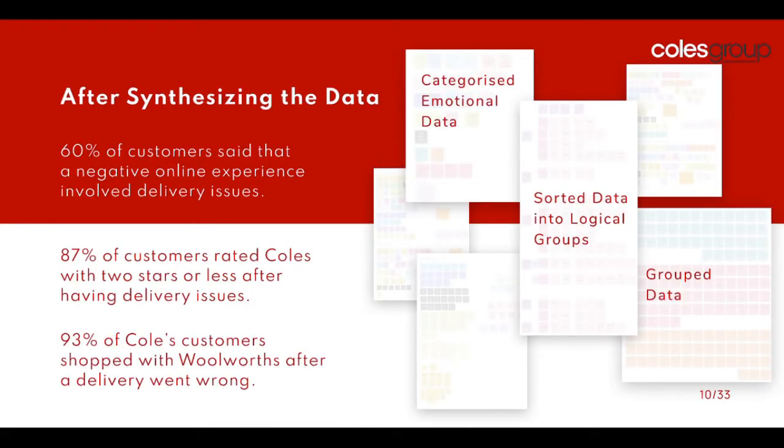And after synthesizing the data I found, 60% of customers said that a negative online experience involved delivery issues. 87% of customers rated Coles with 2 stars or less after having delivery issues, and 93% of Coles customers shopped with Woolworths after a delivery went wrong.